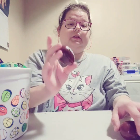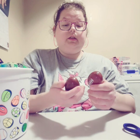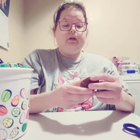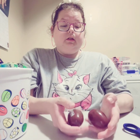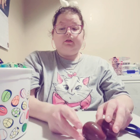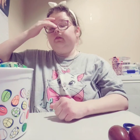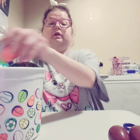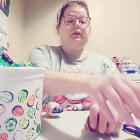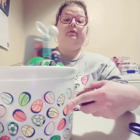So first off, I put little treats in here, not necessarily candy, just some coins, like a quarter, a dollar, stuff like that, because he's getting older and doesn't really need to have candy either. But I did add candy, just not too much. It's more like sport themes because he's into sports, as you can see, a little pail.